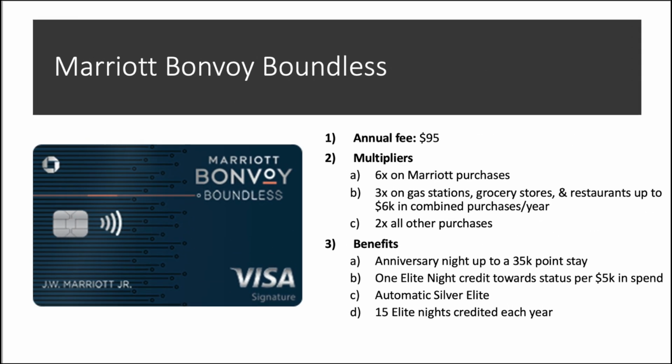We have the Marriott Boundless card. This is probably the one that most people have if you're on the Chase side. So you've got a $95 annual fee, multipliers here: 6x back on Marriott purchases or properties, 3x back on gas, groceries, restaurants, up to $6,000 in combined purchases a year, and then 2x back on everything else. Benefits here: anniversary night up to 35K points stay, 1 elite night credit towards status per $5,000 in spend, automatic Silver Elite, and then 15 elite night credits each year.